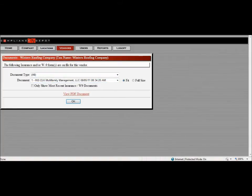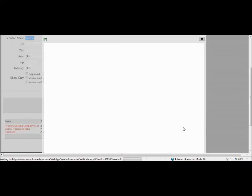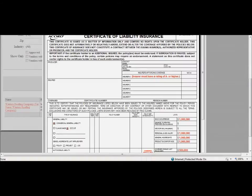You can get a copy or an example of what we require them to have as far as their insurance coverages. Go back on the main page. So you're going to go ahead and go back. Go back to your main page, and under documents, you see where we were just at, where we viewed the documents that they have. Next to that is also a sample insurance certificate. You can click on this while the vendor's in your office, or for your own reminder of what we require and what the insurance certificates have to look like.